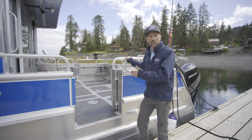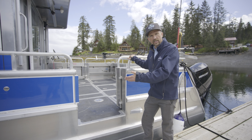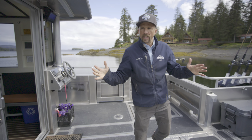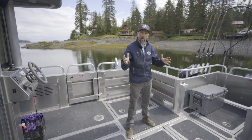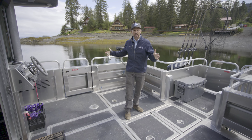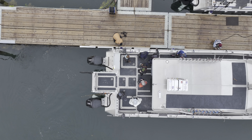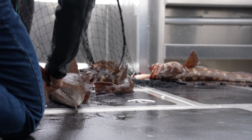So even though these boats are a lot larger, we have a great entry, very easy to step on. So come on board and we'll show you a little bit about the boat. This is where the magic happens. Here on the back of the deck, we have lots of space. You can see for a big group, whether your group is 4, 6, 8, up to 12, lots of space for fishing and adventuring.